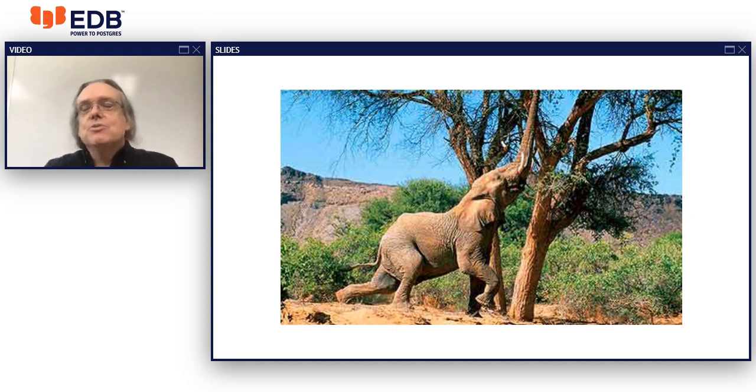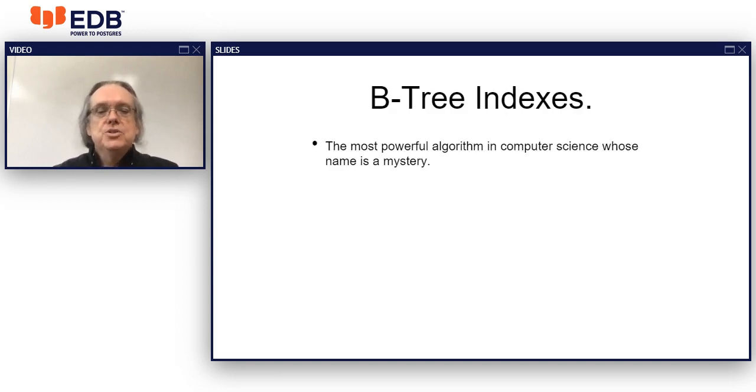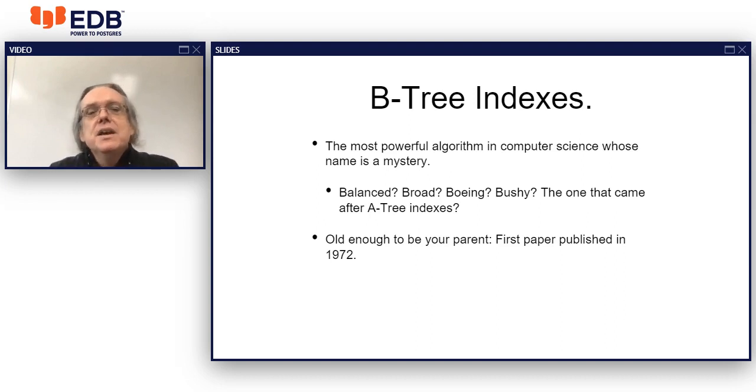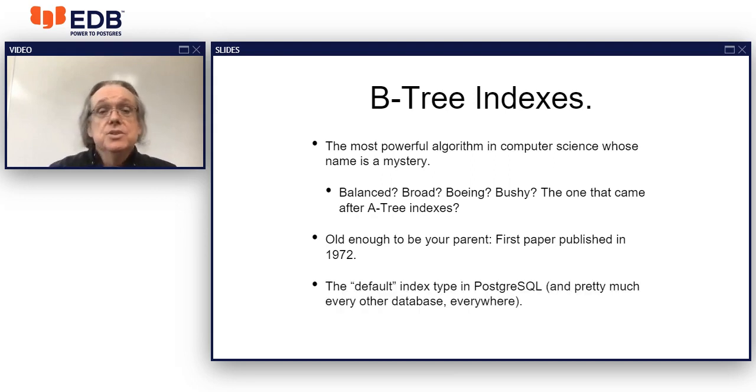Okay, so first let's go through each index type and talk a little bit about its characteristics and what it's good for. First, btrees. This is one of the most powerful algorithms of computer science, and its name remains a mystery. What does the B stand for? Balanced or broad or bowing or bushy? Was it the one that came after an A-tree index? We really don't know. It's lost in history. B-tree indexes are old enough to be your parent. The first paper on B-trees was published in 1972. It's the default index type in Postgres, and pretty much every database everywhere uses B-tree indexes. As far as algorithms can ever win, it won.